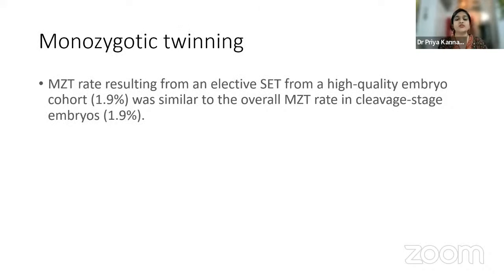There have been certain other publications which have said that monozygotic twinning could be higher, but some other publications also said that monozygotic twinning is the same for cleavage stage or blastocyst transfers. I particularly did not mention the Cochrane because I knew it would be reflected, which again has said that it is low to moderate quality evidence that blastocyst transfer gives a better result. So the onus is on us to have better quality lab conditions, to have at least about 60% blastulation, when every embryo which has a good grade blastocyst has a much better chance of implantation than a day 3 embryo.